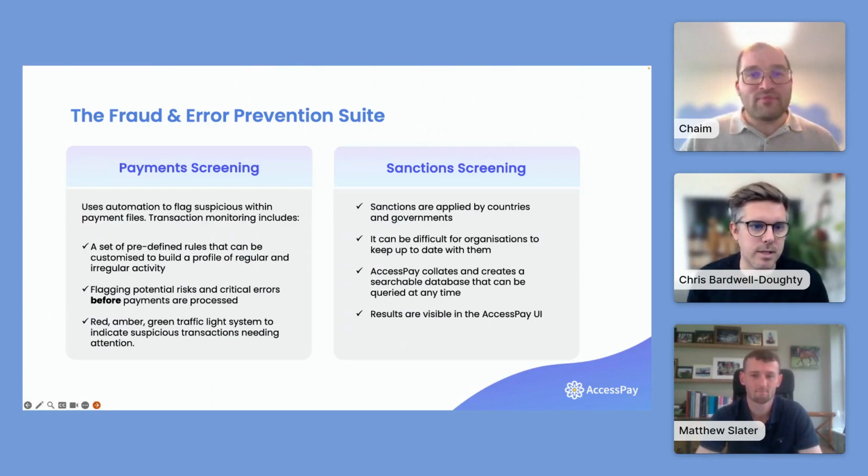That was really interesting. So Chaim has already covered A&V, which is one of the key parts of the fraud and error prevention suite. And I'm just going to talk very quickly now about 2 other key pillars within that, being payment screening and sanction screening.